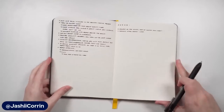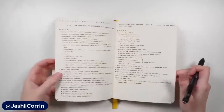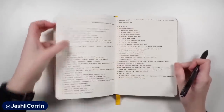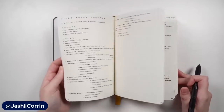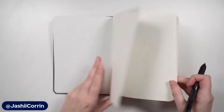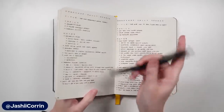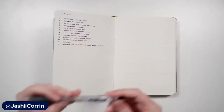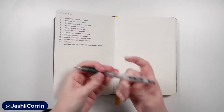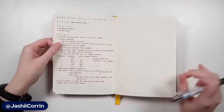In here it's just very boring looking notes. It's just to write down notes and list out ideas and stuff like that. So it could be books that I read or a podcast that I listen to or a course or whatever else. I don't use this pen in it though. I use a thinner pen, the Pilot Juice 0.5. So the only thing I really need to fill in here is the index.